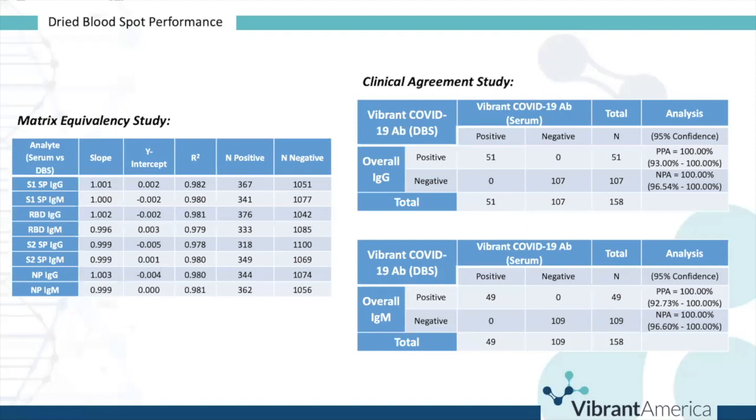So that's going to make it so much easier for us to get these excellent results with our patients without having to either have a nurse or phlebotomist in our office or find somebody who will draw them safely. Pretty much any office can easily administer a blood spot. So this is super exciting. Okay, next slide.